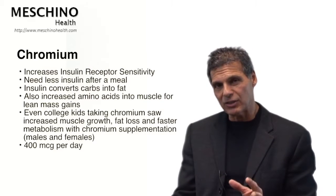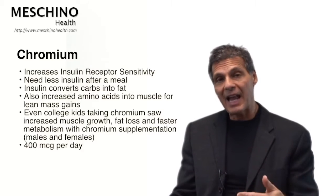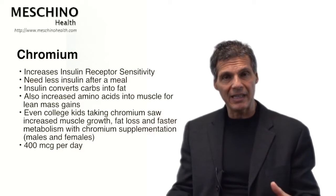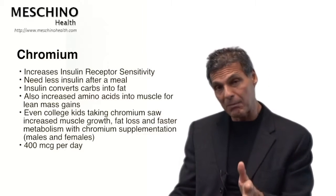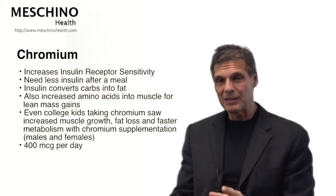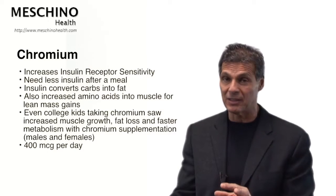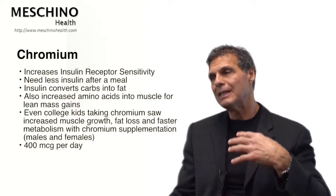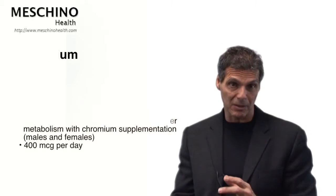Even in college kids who are doing standard weight training and strength training programs, when they added chromium supplementation, they gained lean mass faster, they lost body fat, their metabolism speeded up, both in males and in females. So the dosage of 200 to 400 micrograms a day of chromium supplementation can really help to get fat metabolism into gear and to speed up your metabolic rate.